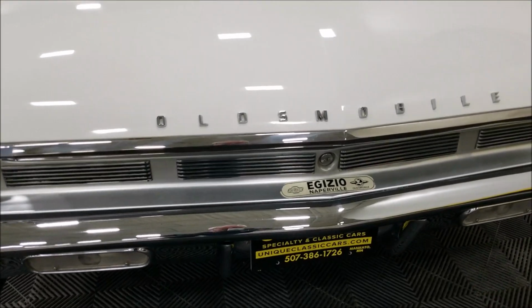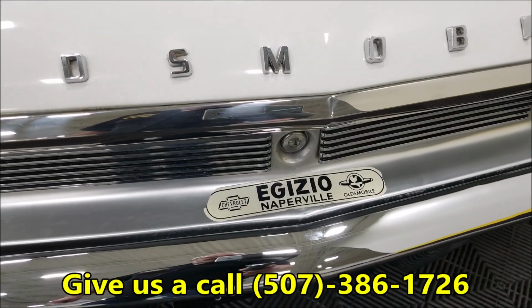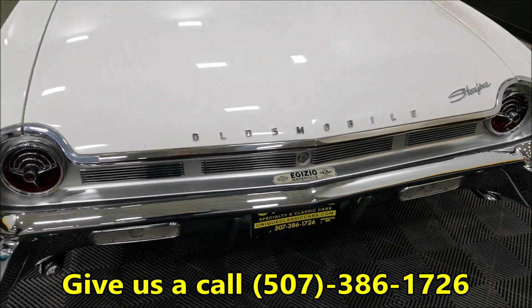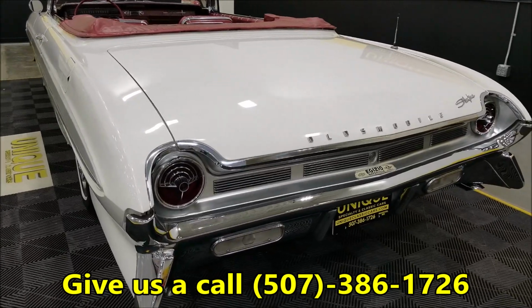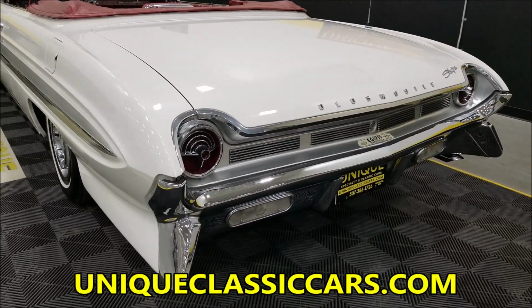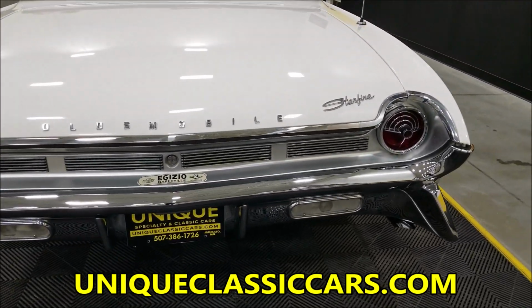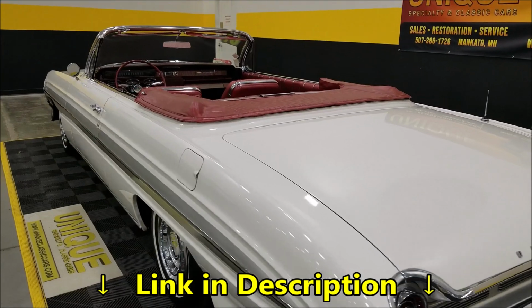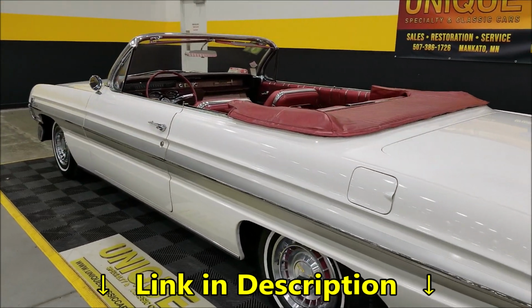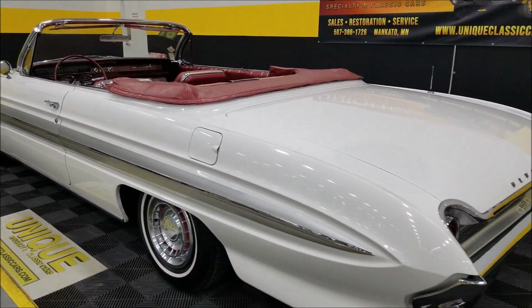Looks like that may have been the new Oldsmobile dealer that this was picked up from in Naperville. And as you can see, chrome, bright work, everything good on the back of this too. And again, you just do not see a lot of these around at the shows, roll-ins, cruise-ins. Not a lot of these left, becoming more and more popular.